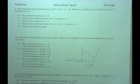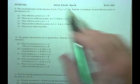Number 9. The second derivative of the function f of x is f double prime of x equals x cubed minus 9x. Find the x-coordinate of each point of inflection. This is a definition thing, and this is a nice, easy 10-second problem here. Why? Because they gave me the second derivative.